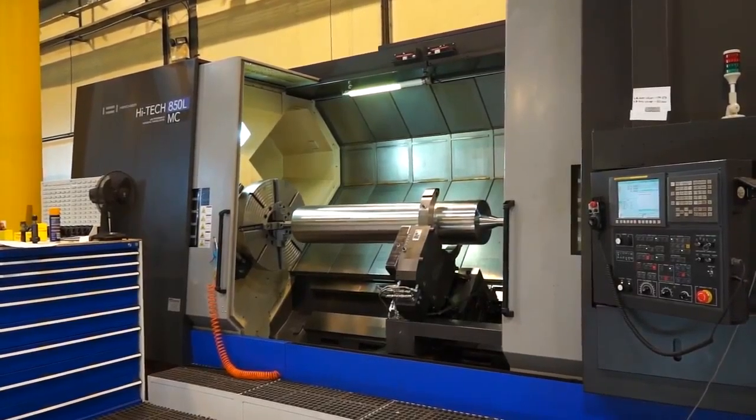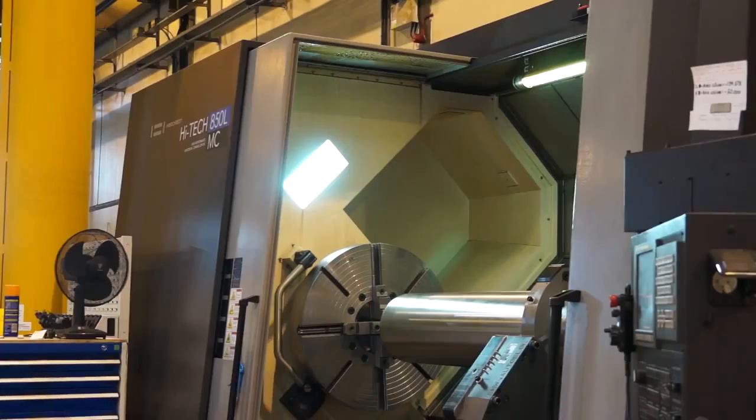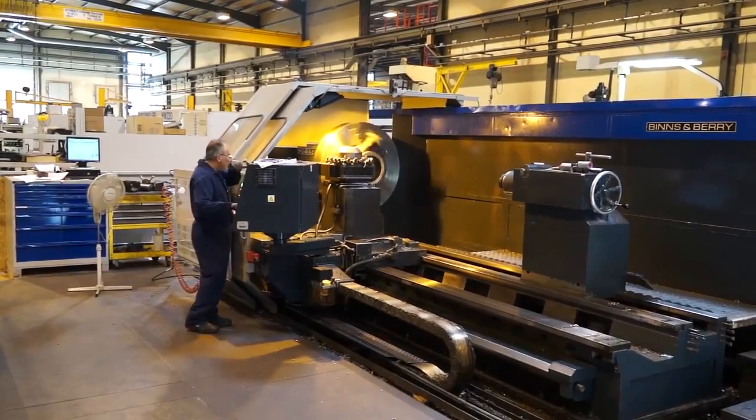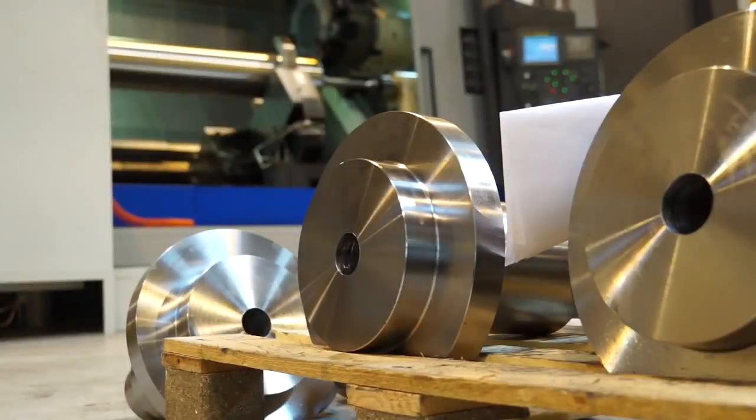And what we've got here is obviously the main reason we are here. We've got a huge turning centre behind us. What are you machining on here? We're machining large rolls for the biscuit industry mainly, but we put a lot of equipment through here, flake mills, basically machined items that are too large to really subcontract.